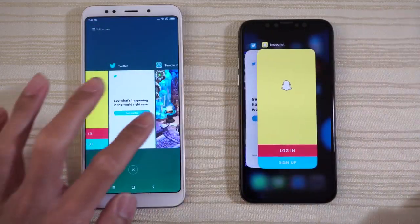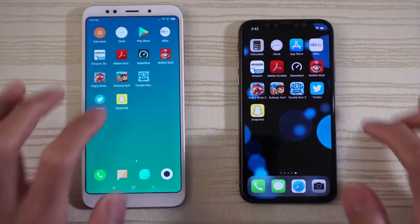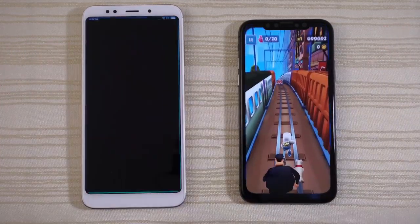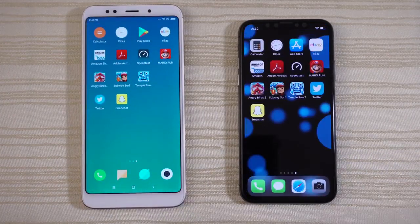So let's take a look at the multitasking of both of these phones. Everything's in the background. Start with Twitter, ready to tweet. Temple Run 2, still in RAM on both phones. Subway Surf, still in RAM, ready to resume on both phones. Angry Birds 2.